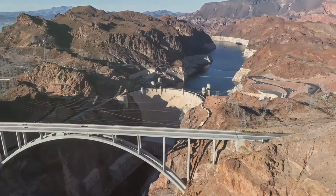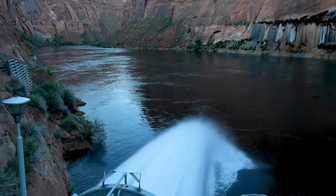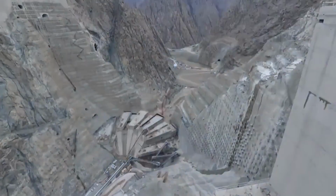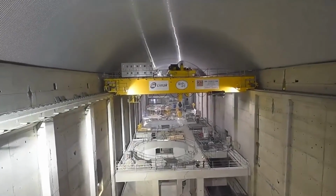The Hoover Dam, America's largest hydraulic engineering project, required the flooding of surrounding towns to ensure its construction success. Why was it so crucial to build such a monumental structure? And how was the Hoover Dam successfully constructed in an era with less advanced technology?